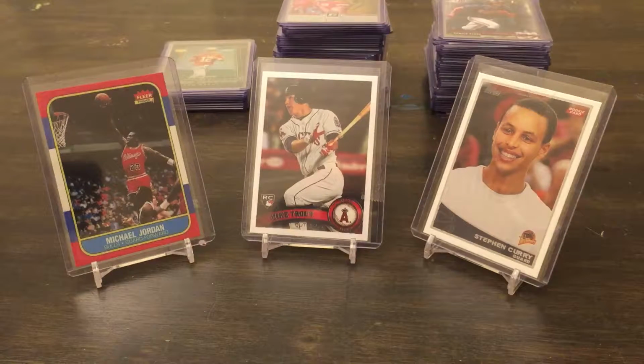I see it often on eBay. It's not uncommon to see a fake Steph Curry or a fake Mike Trout actually posted on there as real. And I find even some what I would consider collectors who should know better actually posting cards that are fake. So I want to give you a few pointers to look out for if you're buying ungraded.